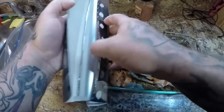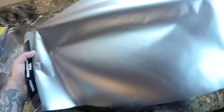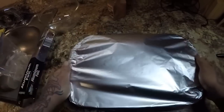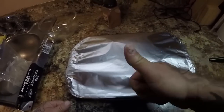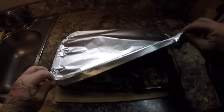And you're going to cover it with some tin foil. Cover it real nice. And we're going to put it in an oven, a preheated oven at 375 degrees for about 25 minutes. It should come out nice and delicious. Alright guys, it's been 25 minutes. It's hot.